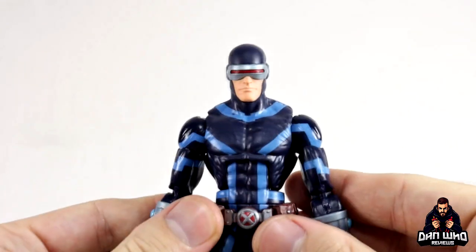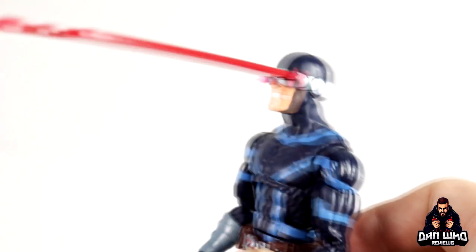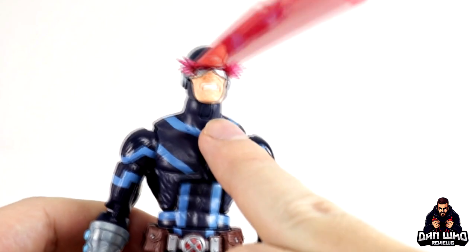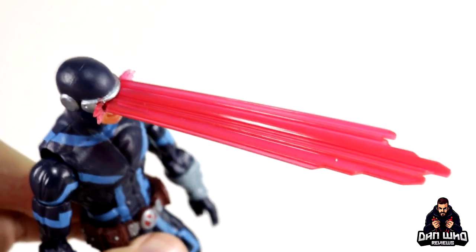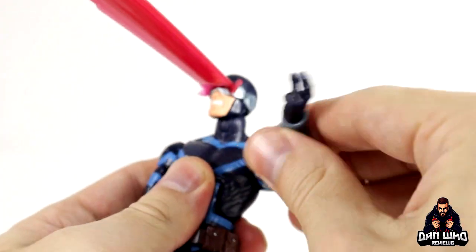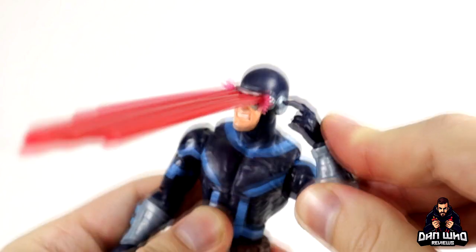But yeah, let's try that other head sculpt. And that's how the interchangeable head works, with the sort of blast effects coming out of the face, and the facial expression is a lot more angry now, as you see. This looks good, don't get me wrong, very dynamic, great for ACBA. I like when you can have a bit more dynamic posing on the shelf. You get his hand up and you can get that iconic sort of pose as well for Cyclops.